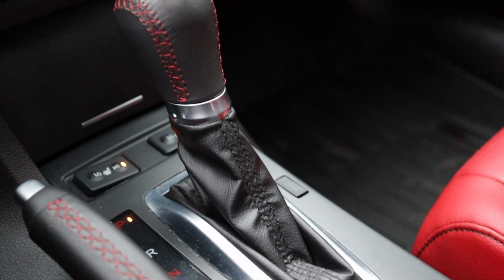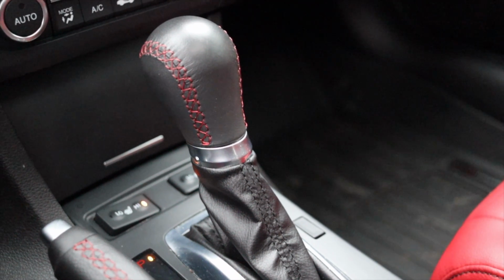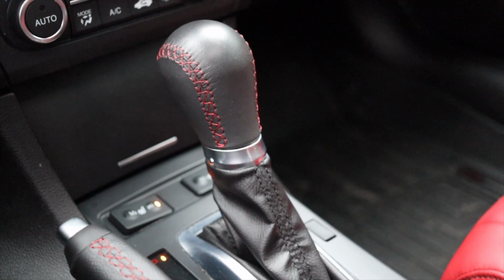And then we come to the shifter itself. Again, I've seen this shifter in a lot of other Honda products. Looks rather dated, however, I think it looks fine here in the ILX.